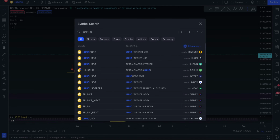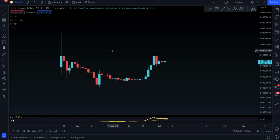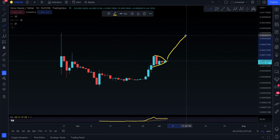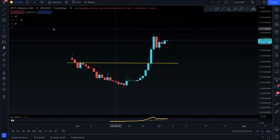So I just want to show you Luna Classic if that's something that you're holding as well. I've already talked about the coin itself in detail, and you're looking for Luna Classic to make some sort of a pennant here that you've already broken out of, and you're looking to actually continue higher. So both of these coins are actually making a very similar pattern right now, and why not?